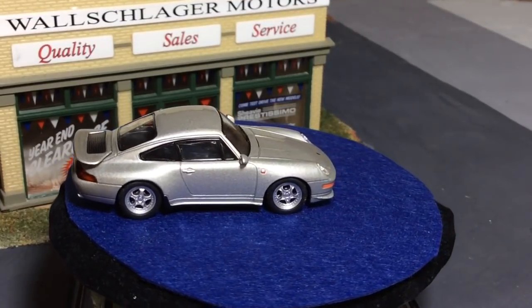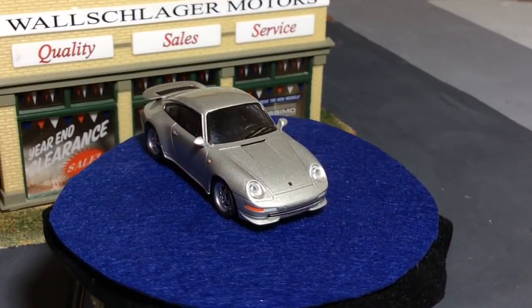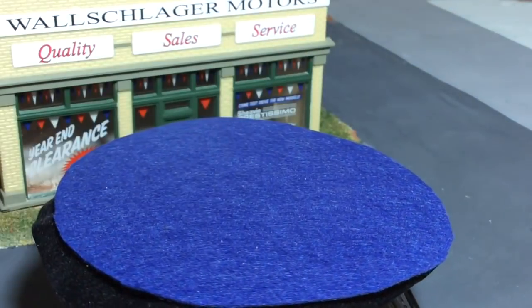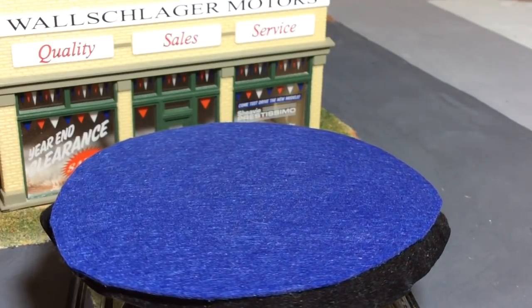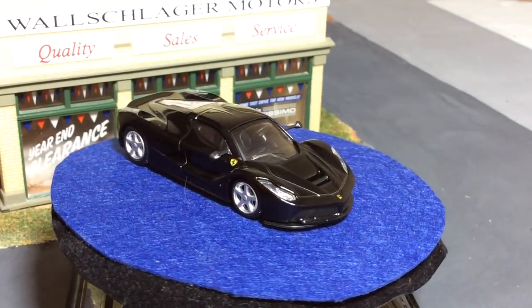Awesome lines, awesome detail. These things are all so on point. The stance on these is great on all of them. There's not a single one that looks questionable to me. Same thing with the proportions of the cars. This one here, quite a few of these are black, so they may not show up as well.